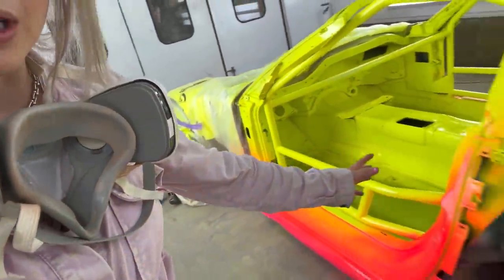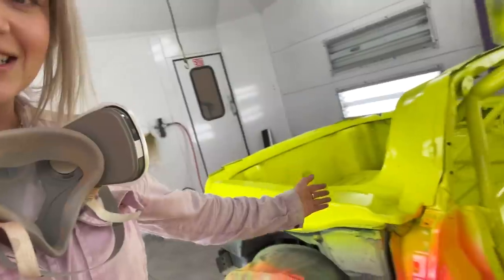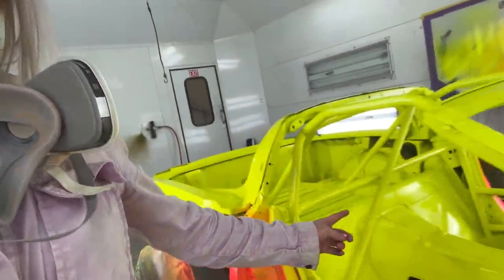I don't see any runs. I was trying to lay it on thick and it was just a nightmare. I just had to keep feeling it out and adjusting the gun. I think I got most of the car covered. I did not like how it was coming out of the gun, but I just had to send it. I still think I managed to lay down a decent amount. I did my best with what was going on. So we're gonna leave the car here to dry overnight and just see what we're working with in the morning.